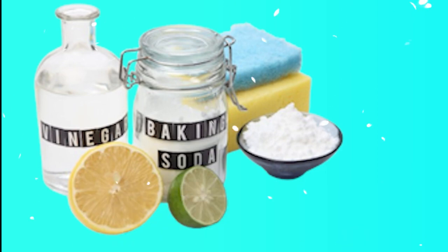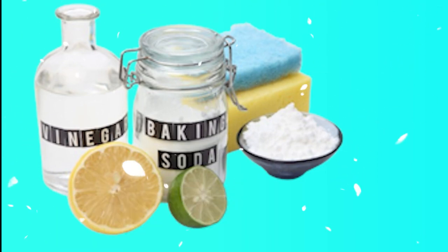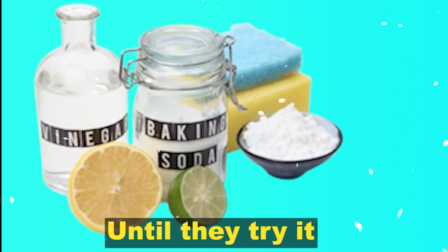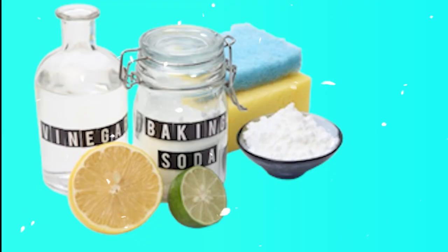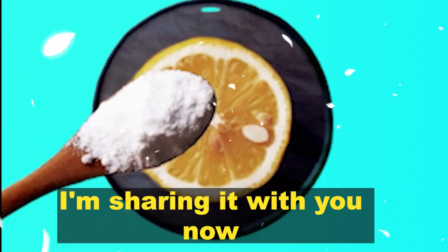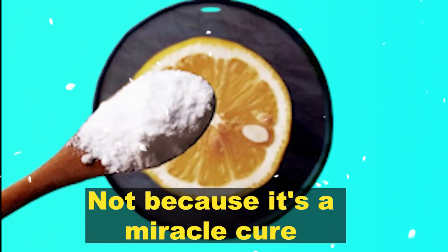Imagine having a bad bout of heartburn after dinner, your chest is tight, your throat burns, and instead of suffering through it or popping another antacid, you just go to the kitchen, mix up a quick glass, and within minutes, you feel better. That's the power of this little white powder. It's not magic, it's chemistry, but when you're in pain, it sure can feel like magic.